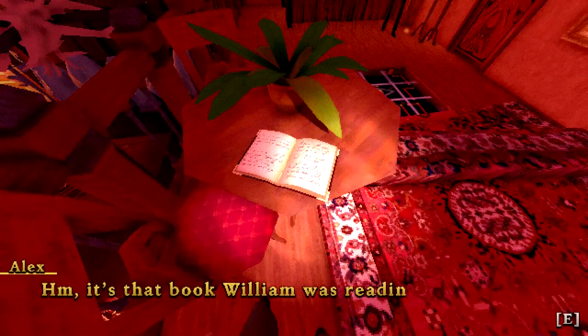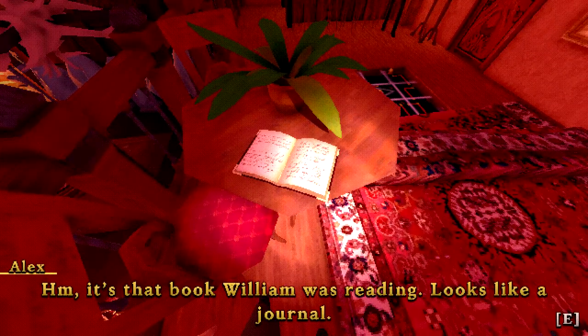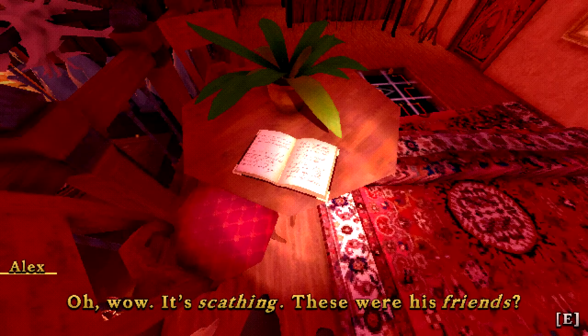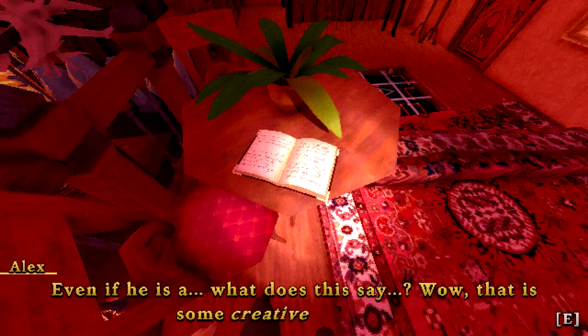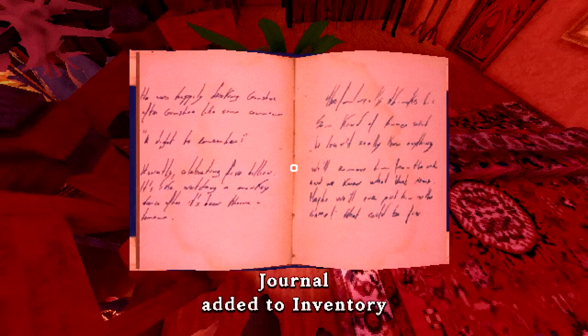Is that what he was reading? That wasn't there before, was it? Yeah, it's that book William was reading. It looks like a journal. Oh wow, it's scathing. These were his friends? Jeez, I kind of feel sorry for him. I'd probably be a little cranky too. Even if he is a... What does this say? Wow, that is some creative profanity.